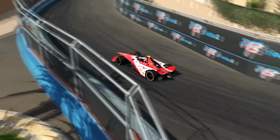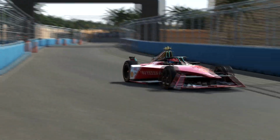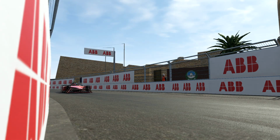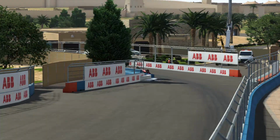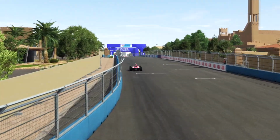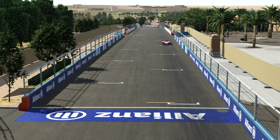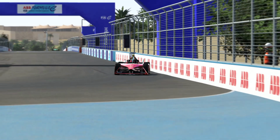A bit like Rowland. Da Costa, despite that non-finish and being out really early on in race 2 of Saudi, is on 39 points in third. P2, a P2, a P9 in the first race at Jeddah, and then a DNF here. With Gunther in fourth after that win in Jeddah race 1.